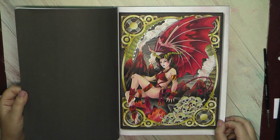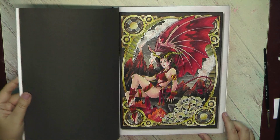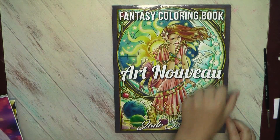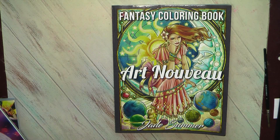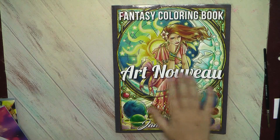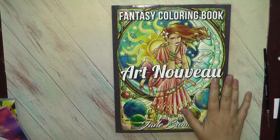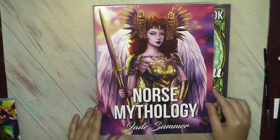I do love both of them, but I'm still not sure how to return to coloring in this book. I know that you can print them by yourself or purchase them as PDF, but I'm not a huge fan of separate pages. I much prefer to have books, and I do love covers of the books. They usually are quite beautiful. So that's my constant struggle.